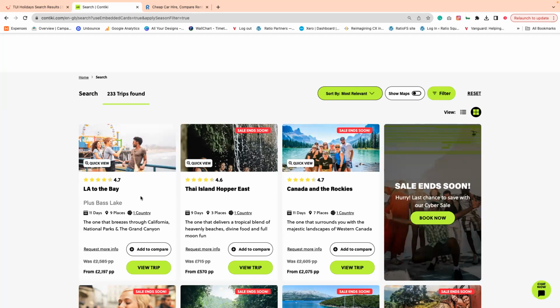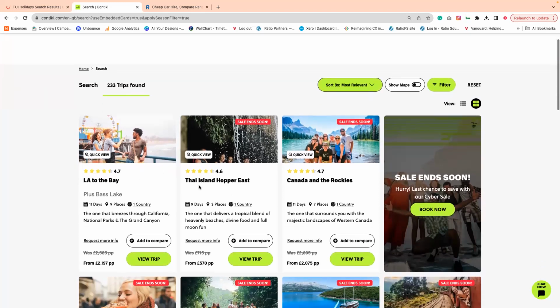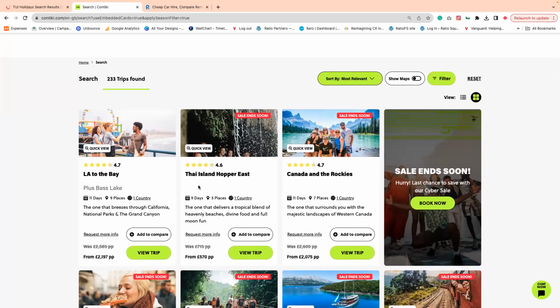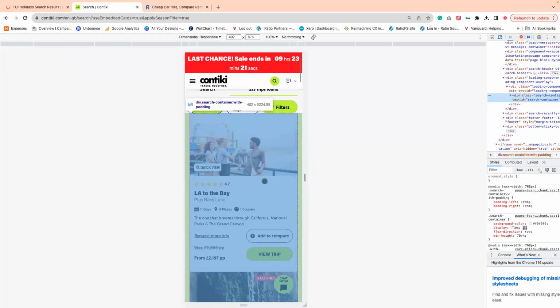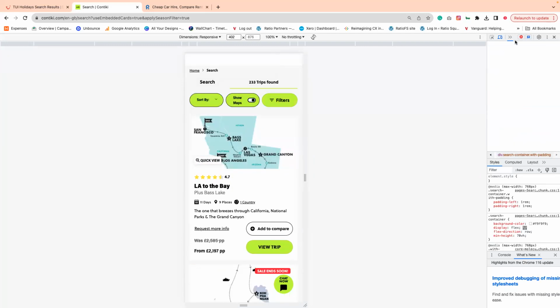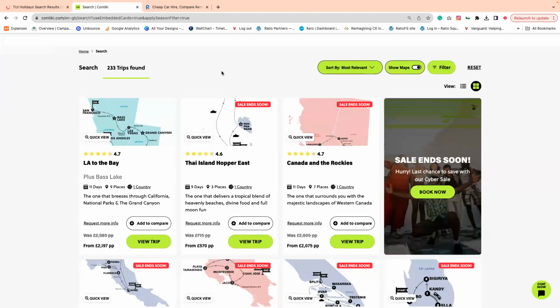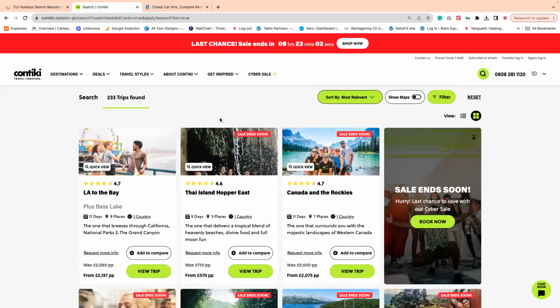You tend to see though that the filter is potentially hidden away at the top of the page. We see the difference there with TUI and Contiki, where TUI actually call out the filters. They're quite prominent on the left-hand side. With Contiki, they've hidden it away, but potentially they've gone with a mobile first design. But it might not necessarily translate to desktop if we're hiding away those filters. But what I did actually like at that top is that you can toggle and view maps. So there's a view maps toggle, which I think is quite a nice touch, because you can then see all the maps together at once, and then you can go back to the more inspirational view as well. So I did think that was quite a nice way of approaching that.